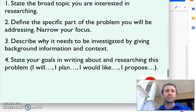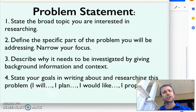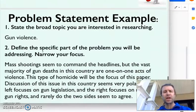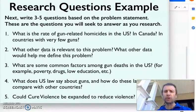One other tip here, as you're reading, remember you wrote the problem statement and research questions? And by the way, be sure you do that first before you start taking notes. The problem statement and research questions set the foundation for what you're looking for, okay? So you're defining what the problem is that you're researching. And then the questions, that's actually what you're looking for when you research, okay?